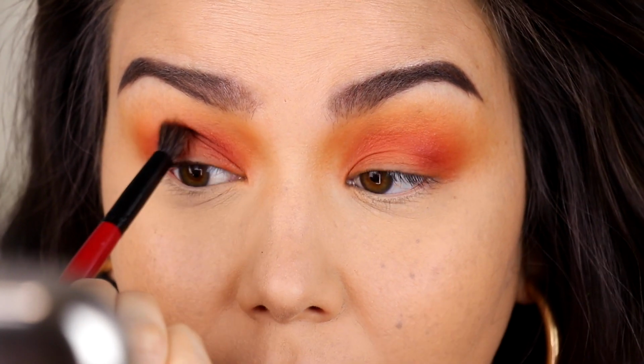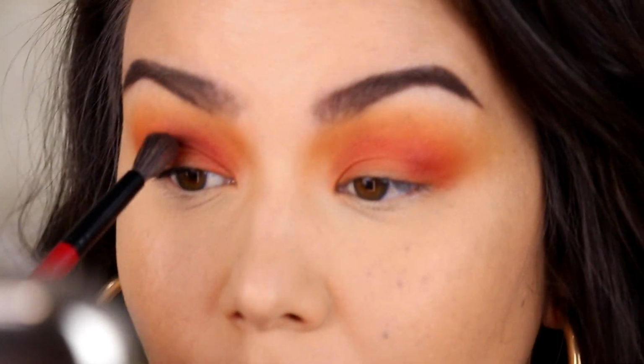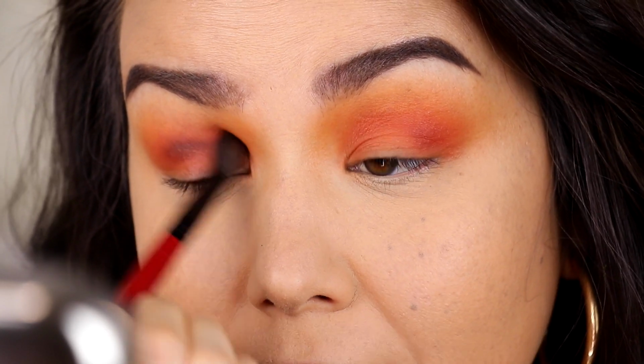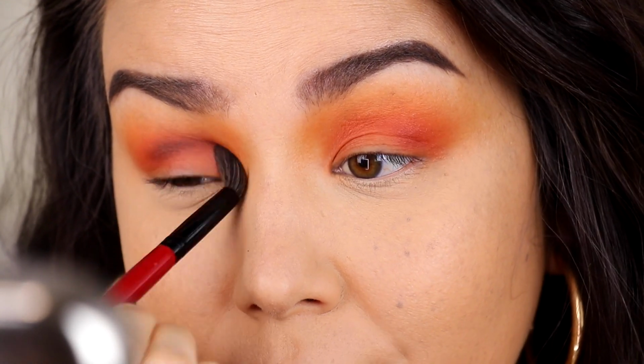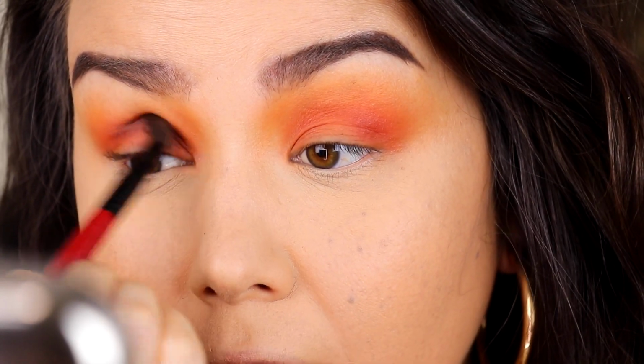So I think just like with Butterscotch, how I really pulled some of that right into the inner corner, I do want to do that with this shade as well. But I'm not going to stamp it right in there just because it seems pretty pigmented and I don't want to have like a splotch just stuck right there. So I'm really just going to kind of drag it into that inner area.